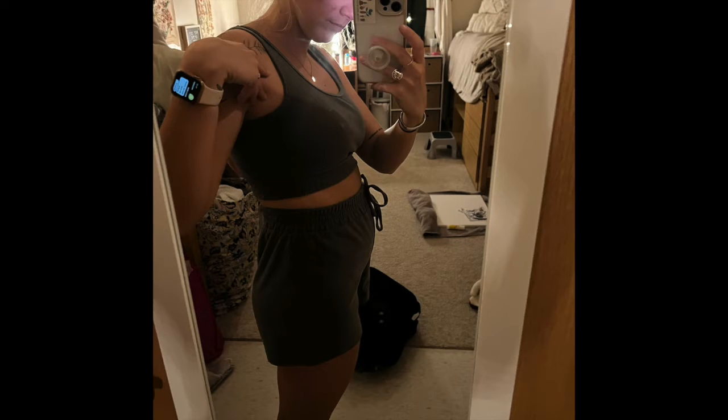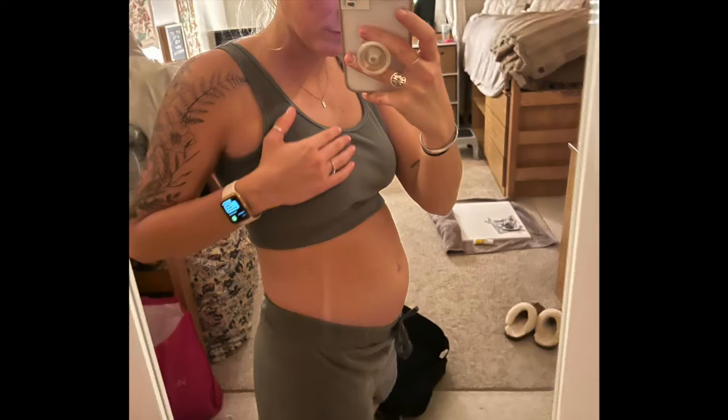So here's some pictures. This is when I was extremely bloated. This is at the point where I almost called the doctor because it hurt so bad to push on my stomach. Like I literally look pregnant here. This is so bad. But again, I realized I was lactose intolerant. I realized that I need to drink so much water, and I started doing a lot more cardio at the gym, and all of this helped with my bloating.